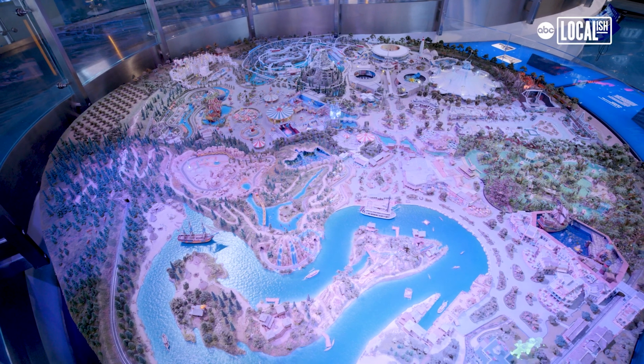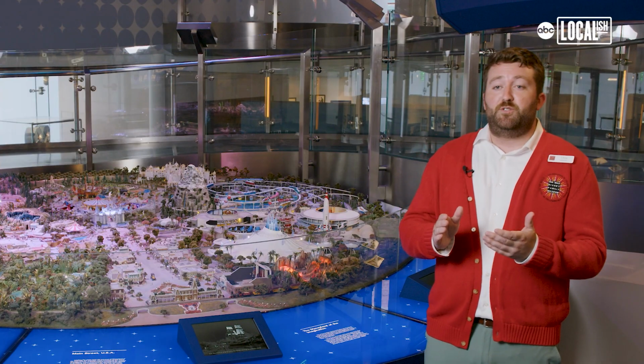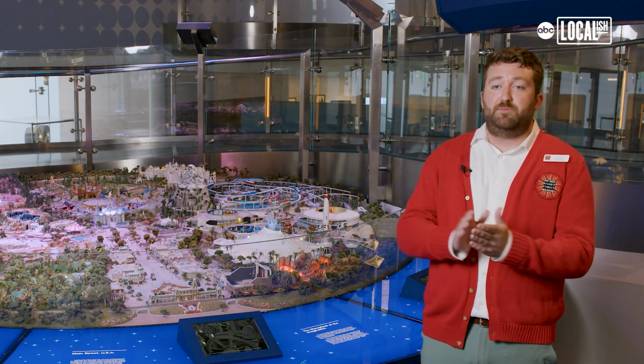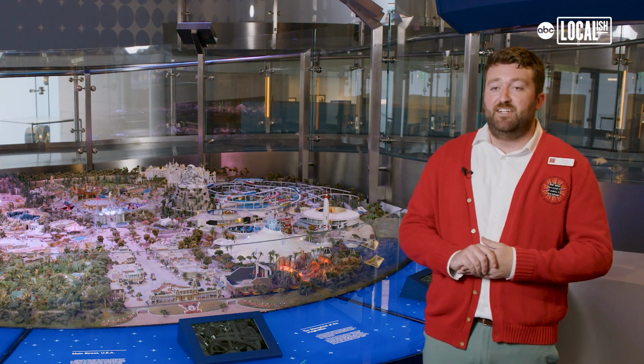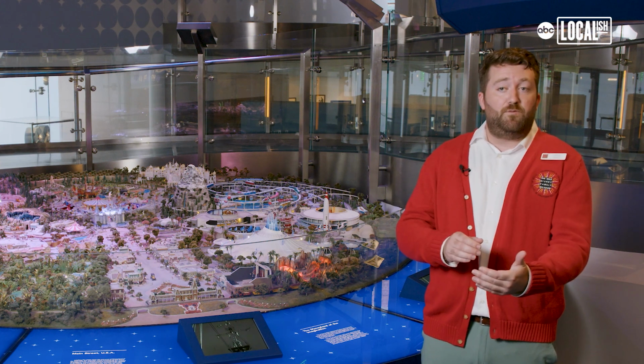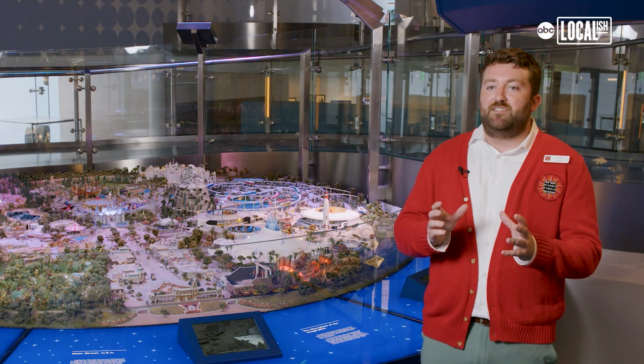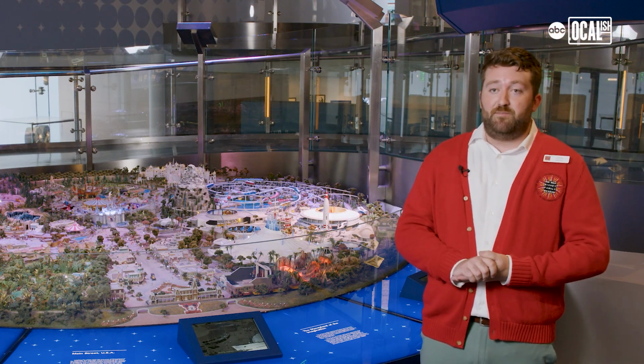In designing and building our model of the Disneyland of Walt's imagination, the model makers noticed that they had some additional space, especially just north of Fantasyland. So they added a couple of nods to what was on the land before Disneyland was there, as well as a nod to Walt's creative hobbies that in a way led to the development of Disneyland.